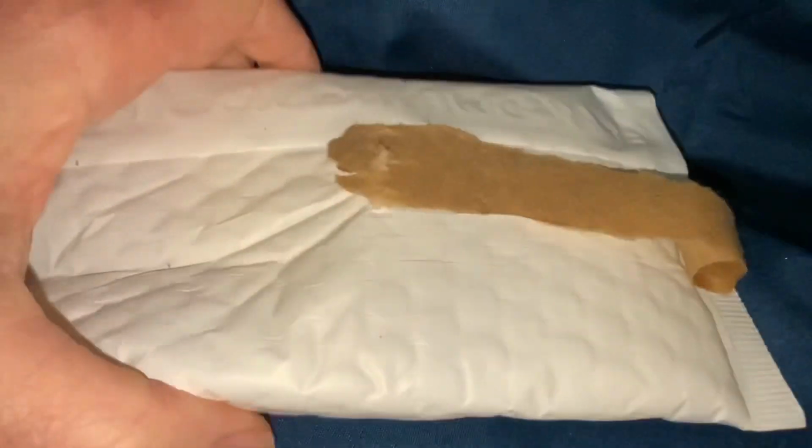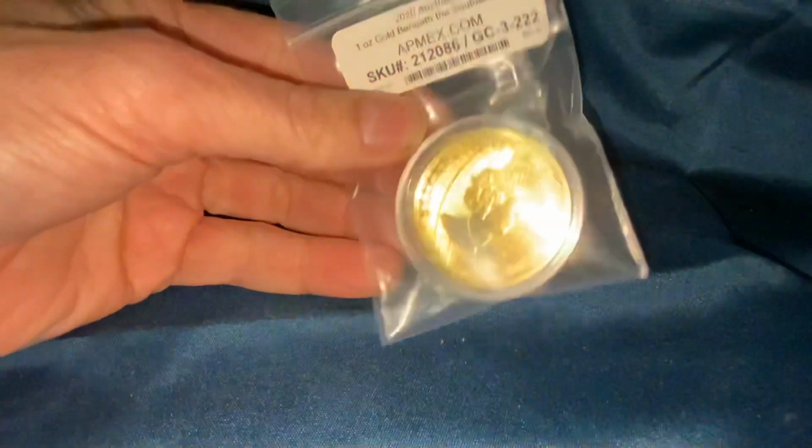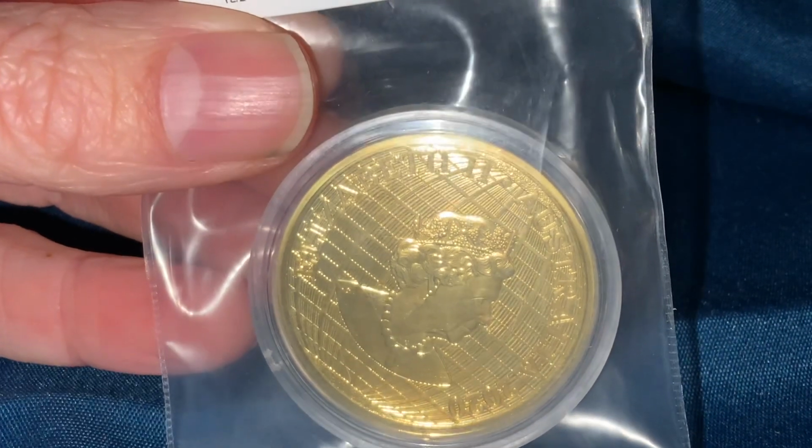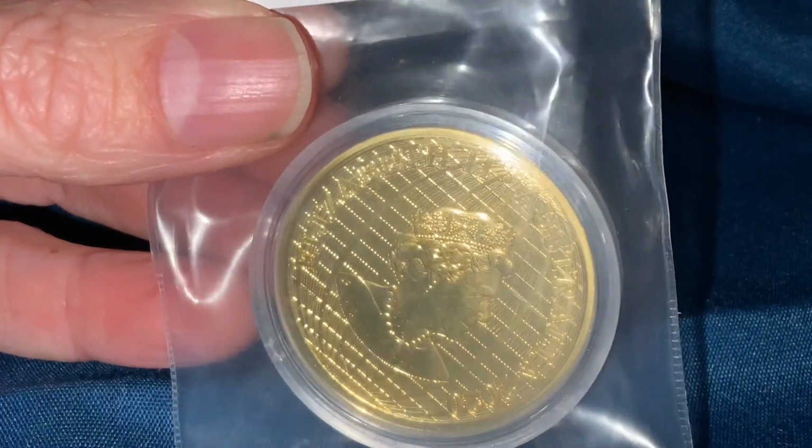Pull the contents out. Here we go. Yes, indeed. So there it is, a package within a package. And this is something that I've been wanting to check out for a while. I'd like to get it in silver too, but it's by the Royal Australian Mint. Yes, indeed. Let's pull this out. Let's see what we've got here. The invoice. There it is. All right. Yes, indeed. It is the Beneath the Southern Skies 1 ounce 2020 Australia $100.